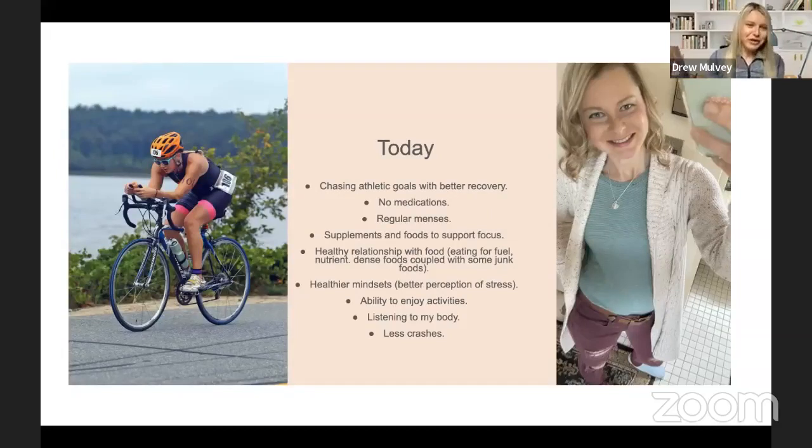For those of you on Instagram, you can see me now. Today, I'm chasing my athletic goals with better recovery. I am on no medications. I have a regular menses. I am on the proper supplements and foods to support focus. I have a very healthy relationship with food. So eating for fuel, really nutrient dense foods, but it's also coupled with, I don't even want to say junk foods, happy place foods. We're just going to put it like that.